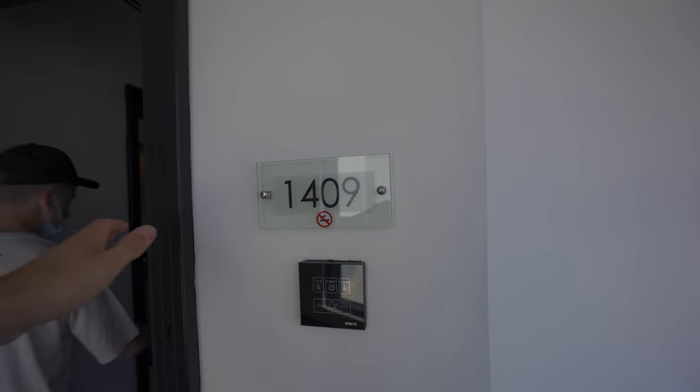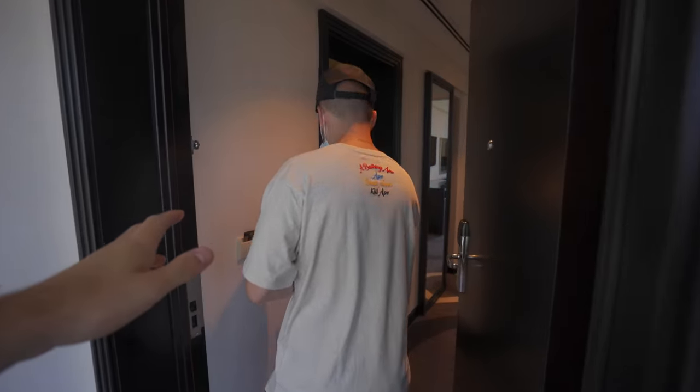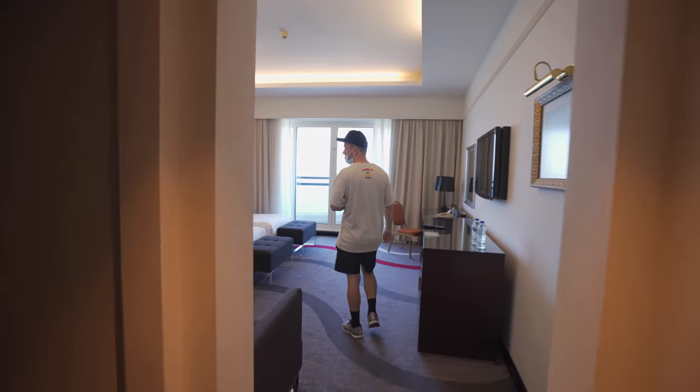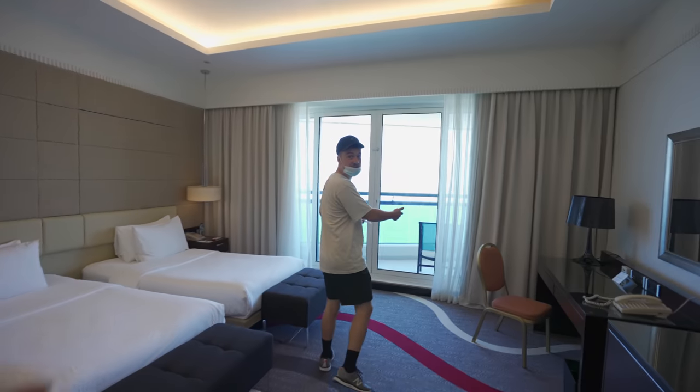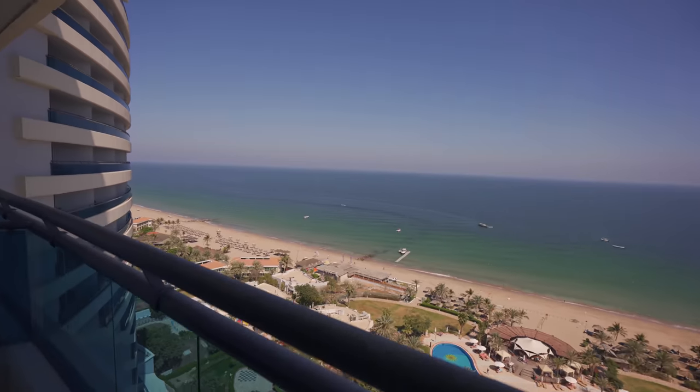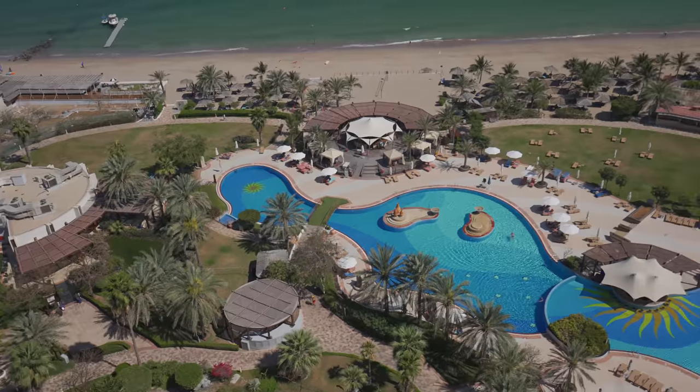Next hotel is called the Meridian in Al Akka, I think you say it. Apparently we've been upgraded. Very nice bathroom. We then have a twin room. And we got a balcony. Oh, we got a balcony for free. Wow, look at that. This place is so sick.